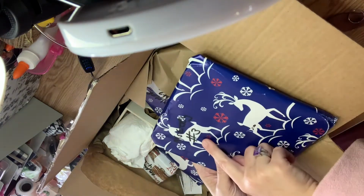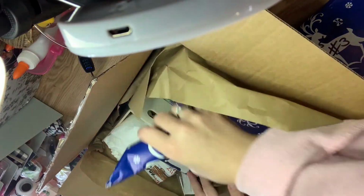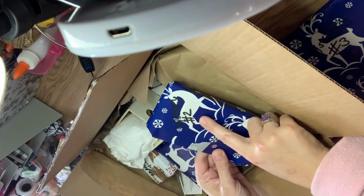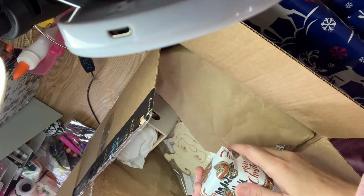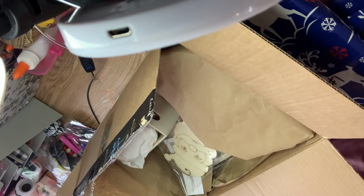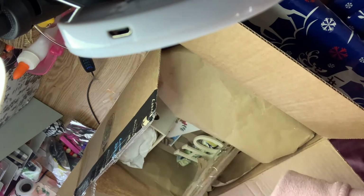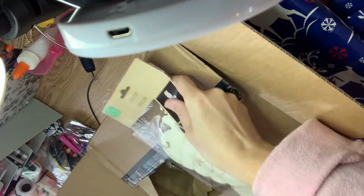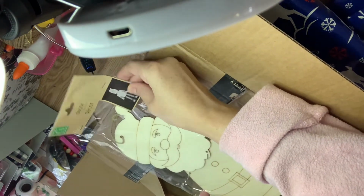This is number 3, so I can't open that yet. This is number 2. This is number 1. And because I'm opening stuff, this is the first time I've done this. Okay, so this is stuff that is just, you know, I don't have to use it, but I can. I've never seen this before.